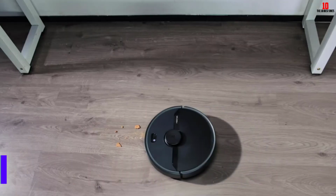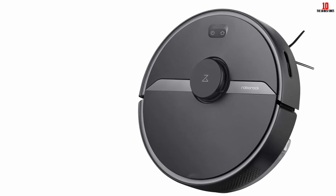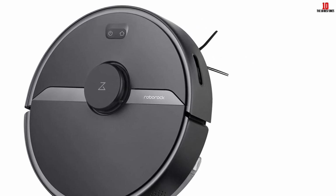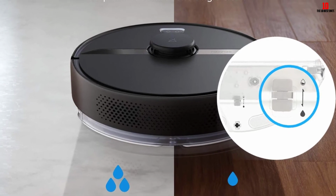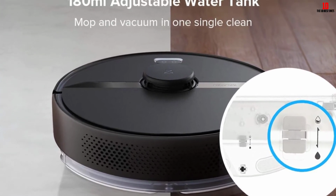My wife showed me the house after letting the robot learn it. I actually asked her where she downloaded the blueprints for our house. It is that precise. Precise and powerful according to one user who says it is strong and it picks up everything from cereal, dog food, pennies, cat litter, fur, and every other nasty thing on the floor.